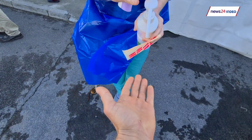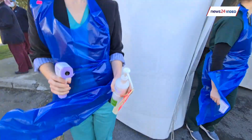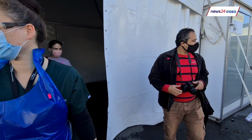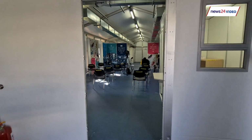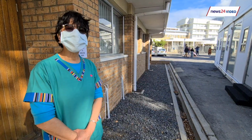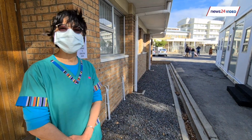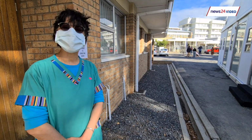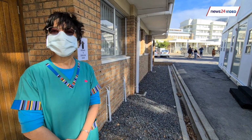All children need their caregivers and parents, and so we will allow one caregiver to come accompanying the child. Right through this entire journey, the parent is at the child's side. So the ward has 7 positive children at the moment, but there are also children who are under investigation. So they've been swabbed and we are still awaiting their results. So there may be more coming up out of that.